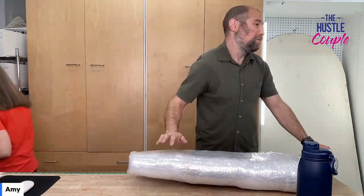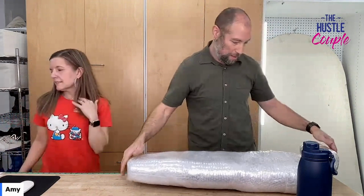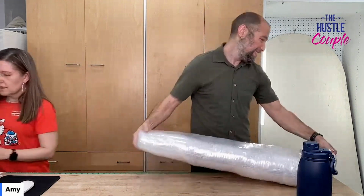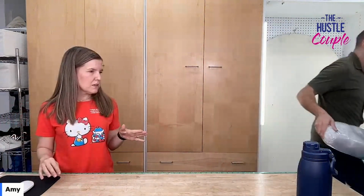So if I wanted to mail this priority mail, it'd be $115. UPS, $36.13. So thank you so much, UPS. We'd like to thank UPS for letting us mail our pipes. Okay, so Dan's going to print a label here because if you do it at the store, it's way more expensive.